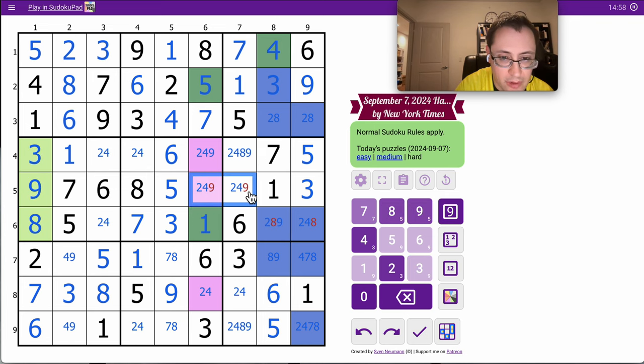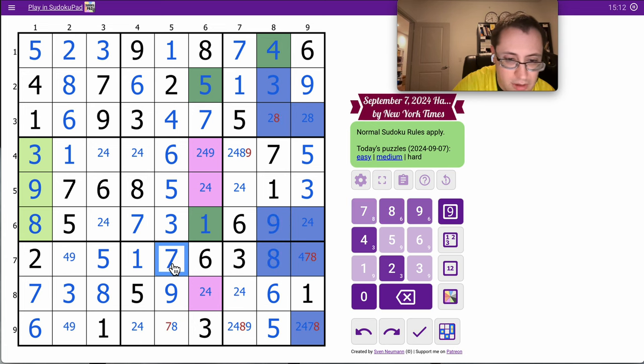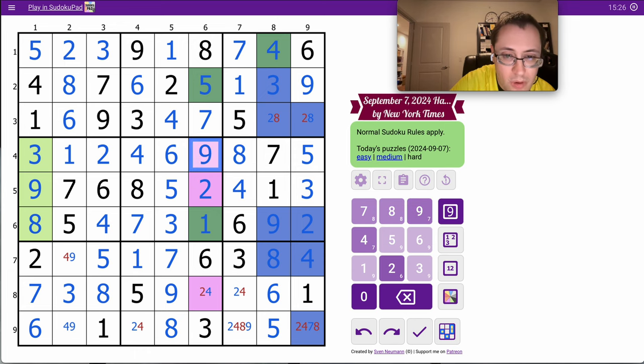That derived quadruple in column 9 should be enough to finish this off. Because that's 9, that's 8. That's 7, that's 8. That's 4, and yep. Now I have enough to finish. Wasn't the prettiest, but I got there.